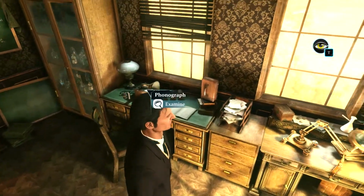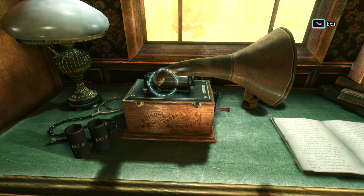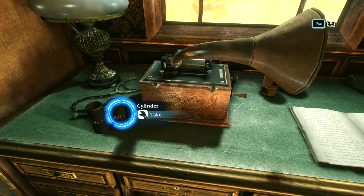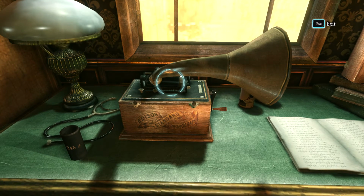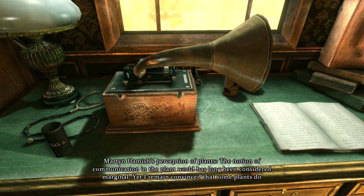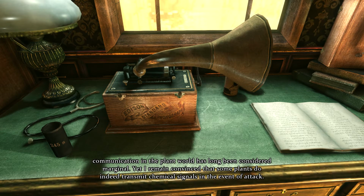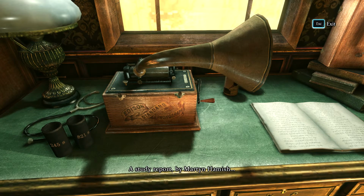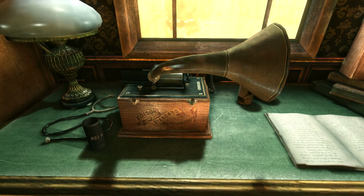Let's see. Oh, there's a phonograph here. A phonograph used for voice recording. Remarkable. Yes, this is quite a modern laboratory. Yes, I actually saw one of these. We had one in the attic of our home. Martin Hamish. Let's listen to something. Yeah, there we go.